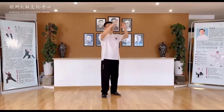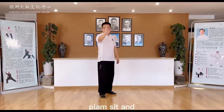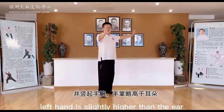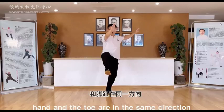Spread both hands with the needle finger of the front hand pointing forward, palm sit and erect the wrist. Left hand is slightly higher than the ear. The angle between the two hands is about 135 degrees. The front hand and the tail are in the same direction.